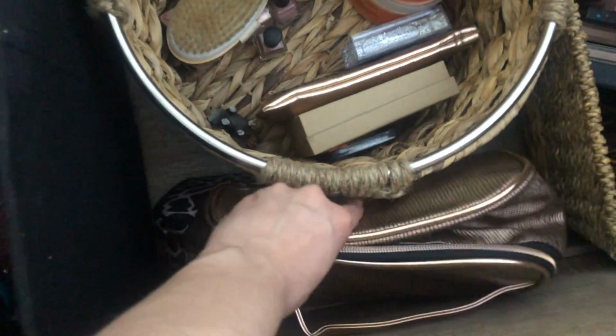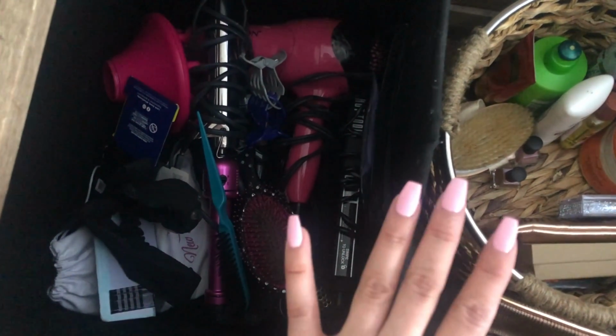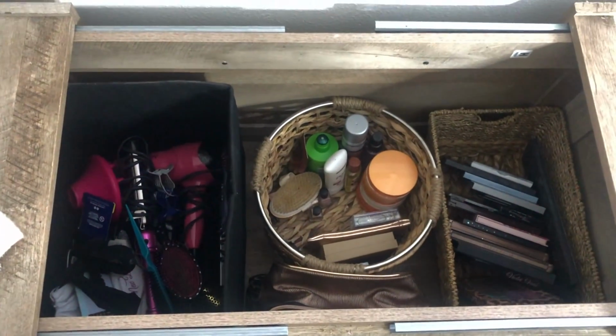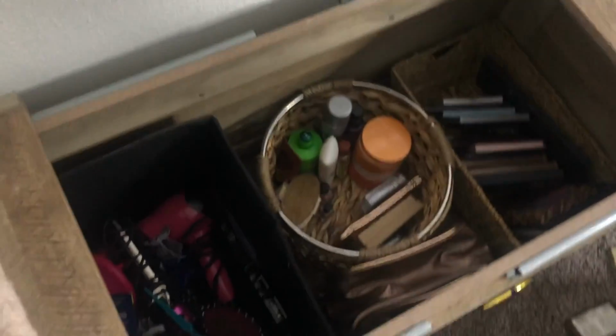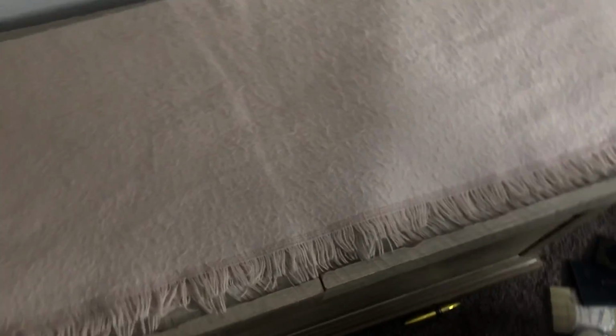These are just empty makeup bags. And over here is all my hair stuff, blow dryer, hair strainer, brushes, bobby pins, and everything. So that is what the chest looks like. For me, that's pretty good. So yeah, just gonna go ahead and close it up, put this little blanket right over it, and you wouldn't even think I'm storing stuff in there.